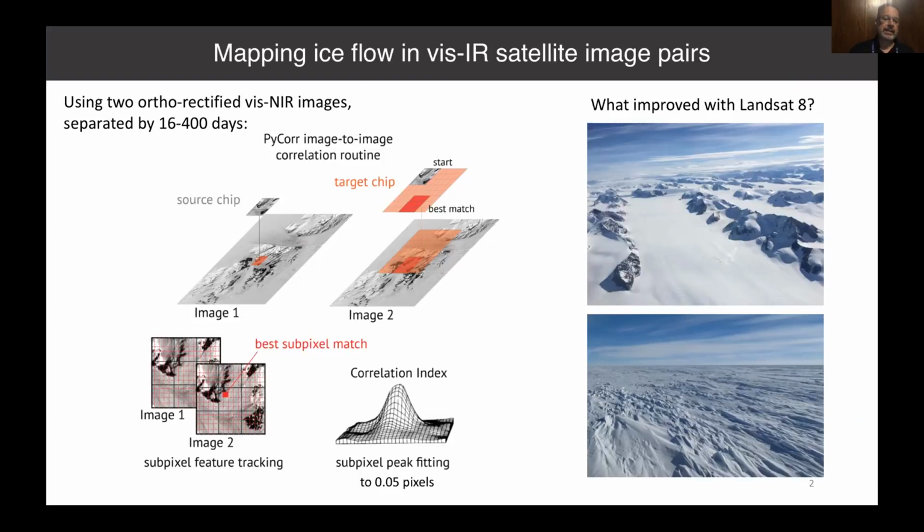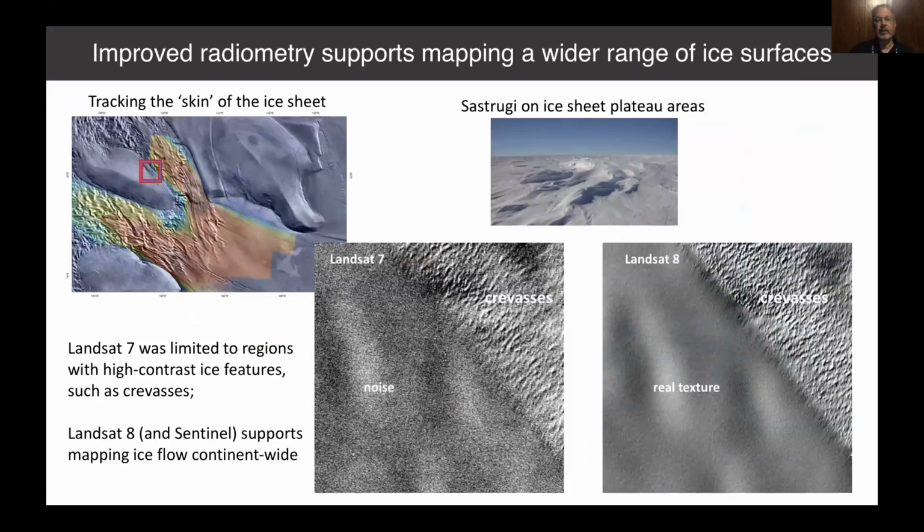That gives us a texture that, if it's permanent, if it stays there through a couple of cycles of Landsat, a 16-day repeat pattern, we can get a mapping through this correlation, a mapping of the displacement of the surface. And because we're tracking sastrugi, not just crevasses, we get a broad mapping of the surface of the ice sheet. The places where this has trouble are in places where the snowfall is very high. But having a smooth surface is no longer a problem. And I'm showing that here in this slide.